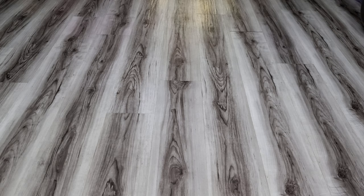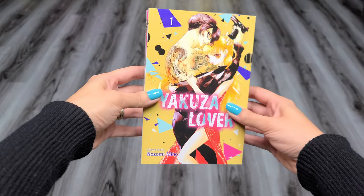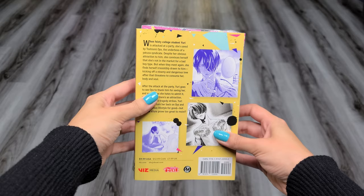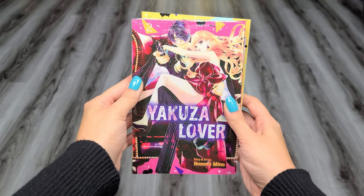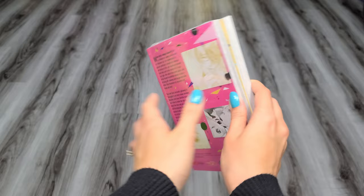This next manga I'm hauling are volumes 1 and 2 of Yakuza Lover by Nozomi Mino. Published by Viz Media, the narrative follows a feisty college student who falls in love with a Yakuza boss. I recently read volume 1, and it's basically Josei smut, but like good Josei smut. It's trashy, steamy, romantic, and beautifully drawn. The eyes are so sparkly and expressive. The first volume was a pretty quick read, and now that the characters have been introduced, I'm really excited to learn more about the plot.